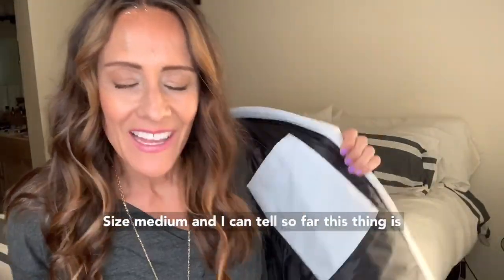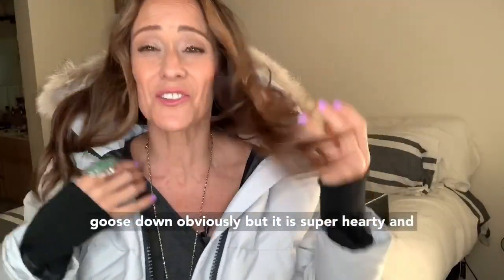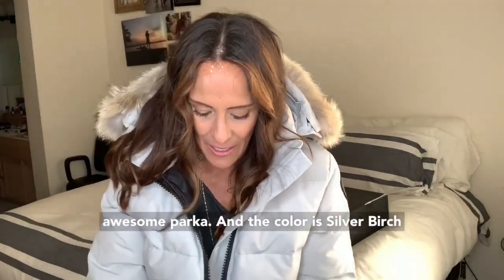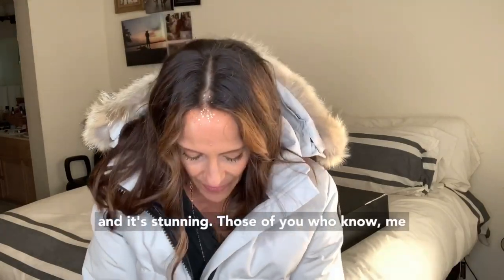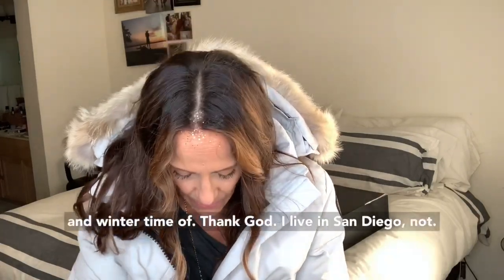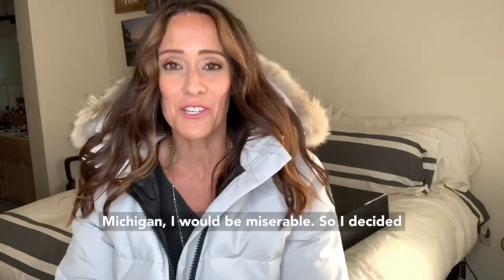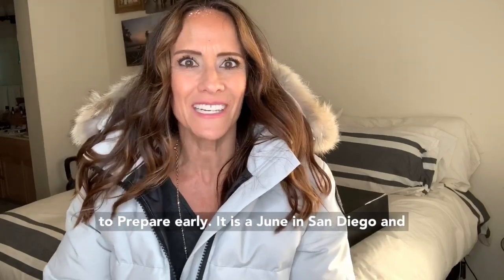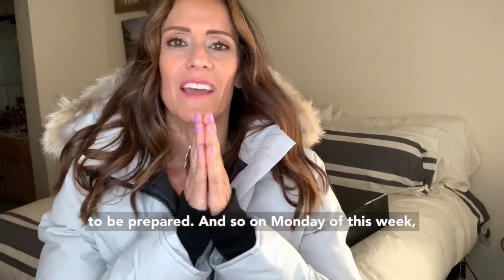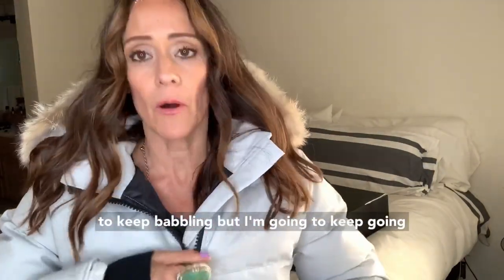Size medium. I can tell so far, this thing is goose down, obviously, but it is super hardy, and I can tell I will definitely not be cold in this awesome parka. The color is silver birch, and it's stunning. Those of you who know me know that I hate being cold. In wintertime, thank God I live in San Diego and not Michigan. I would be miserable. So I decided to prepare early. It is June in San Diego, and it's exactly 80 degrees outside, but I want to be prepared. On Monday of this week, I ordered the parka. Anyway, sorry to keep babbling, but I'm going to keep going.